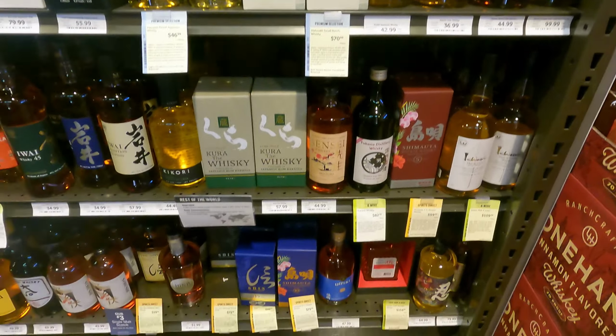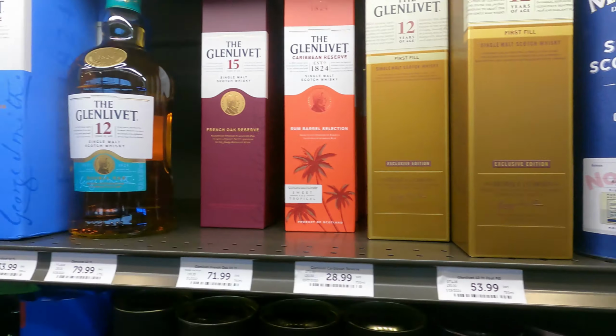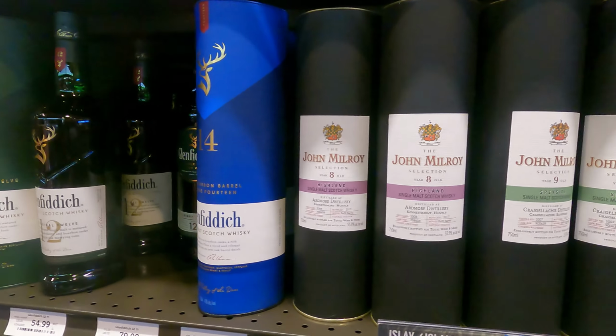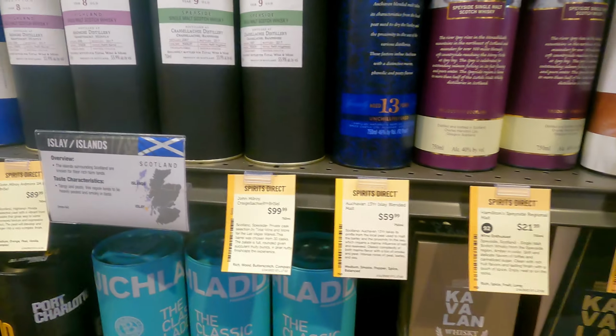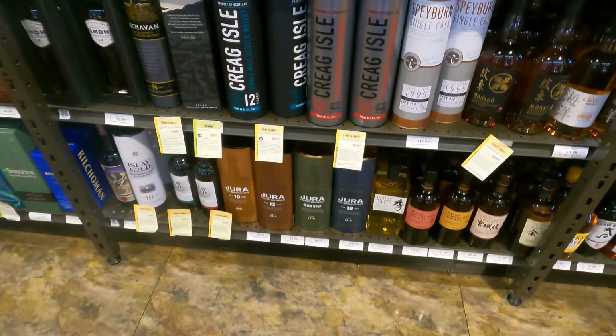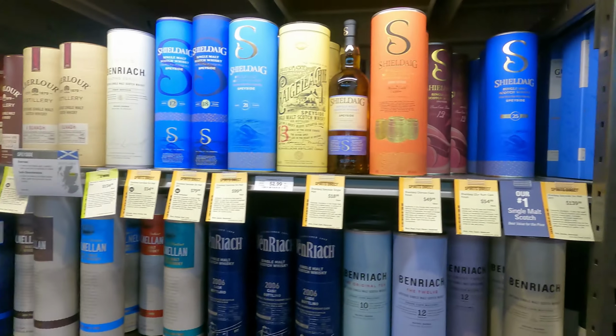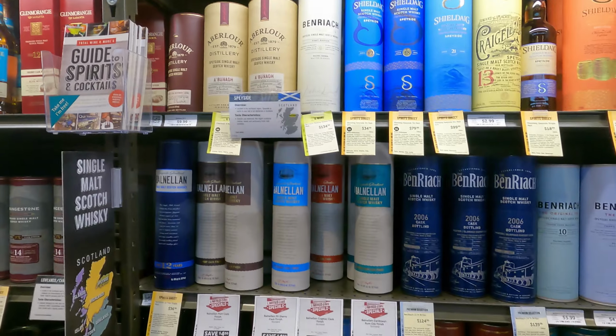They had a huge selection of Japanese whiskey here. It's one of the biggest I've seen. I'm only used to seeing 3 or 4 bottles, and they had a good 30 or 40 different bottles there. Now we're going into the Scotch here, and still a few Japanese whiskeys on the bottom as well. Just a lot of Scotch, a lot more than I'm used to seeing, that's for sure.